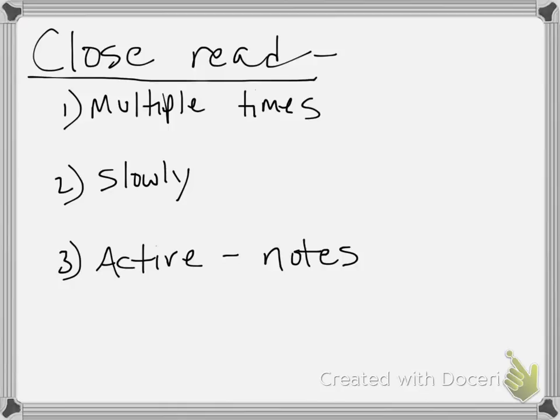When we do a close read, we're going to read something multiple times, not just once. It's usually a shorter section of text. Also, when we close read, we're going to read slowly. We know that this section of text is probably kind of challenging. We're going to read it slowly.